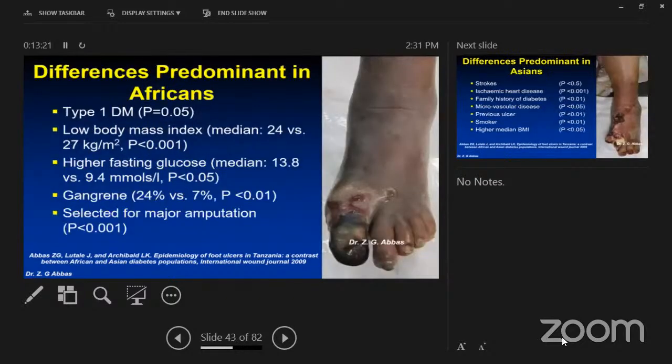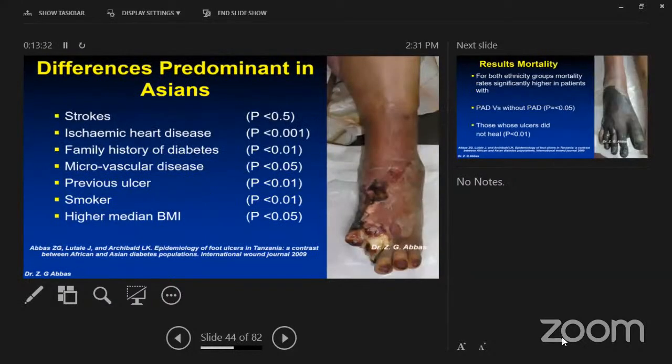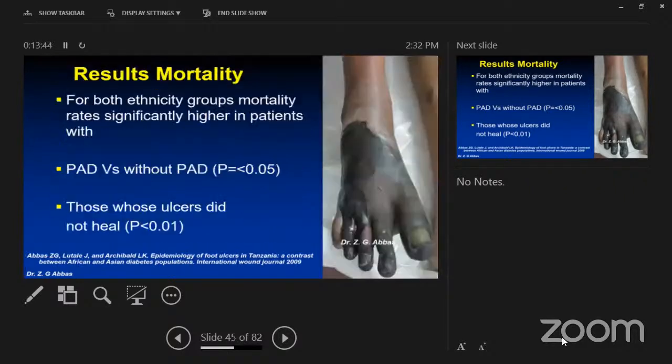What was predominant in African patients was type 1, lower body mass index, high fasting blood glucose, and late presentations with gangrene and selected for major amputations. Whereas the predominant features in Asians were a history of stroke, ischemic heart disease, family history of diabetes, microvascular disease, previous ulcers, and smokers with a high BMI.